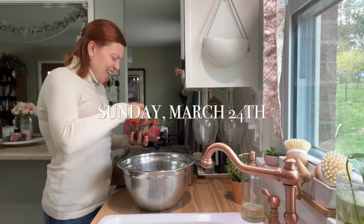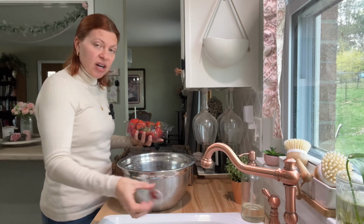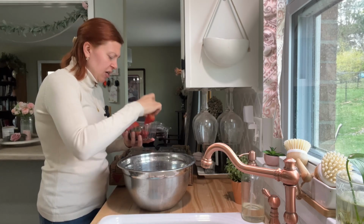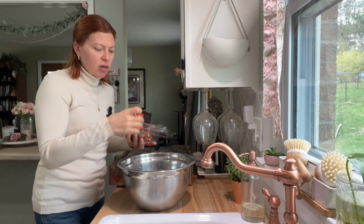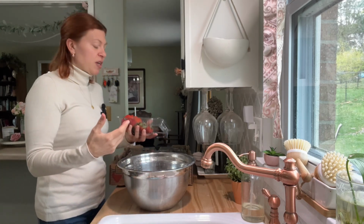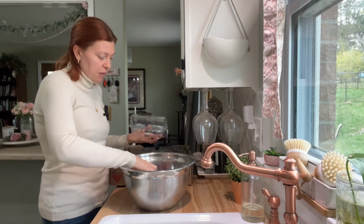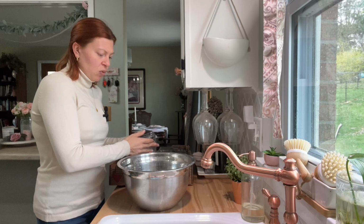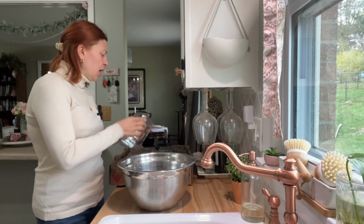Good morning. I have already washed all of the blueberries and blackberries, and I have moved on to the strawberries. I knew there would be some moldy ones in here because, I mean, you're paying $5 for an entire flat, so of course there's going to be some bad ones. That's the reason they're discounted. So I'm picking through, but I'm going to wash these strawberries, and that'll be the last of it.